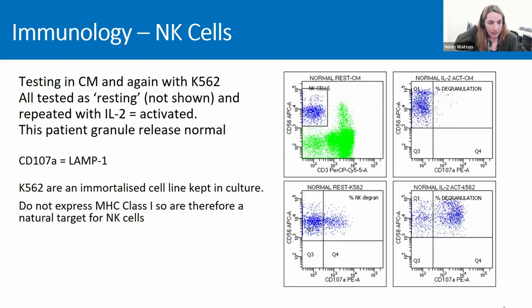So this is the NK cell killing assay, or degranulation assay, sorry. Again, the cells are incubated, this time with a cell line called K562, and they're either arrested or activated. The amount of degranulation can be measured by assessing the CD107A expression by flow. Normally this is inside the cell, but as the cells are activated to kill the K562 cell lines, they express CD107.